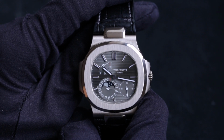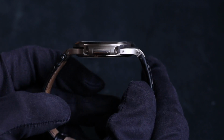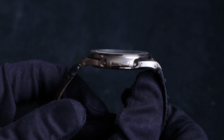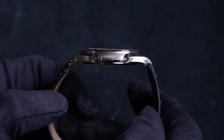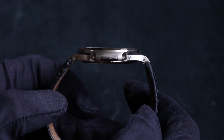Just moving around our case now, we've got little minor accents of polish finish on this case, which is really, really beautiful. Obviously we've got our ears, which is iconic Nautilus, and sits so beautifully on the wrist. Those ears really help to balance and create some real symmetry on the wrist, which I absolutely love. The bezel is one of our only polished areas of this watch, the outer rim of the bezel.